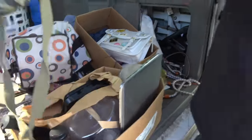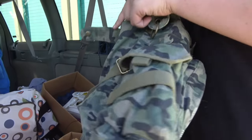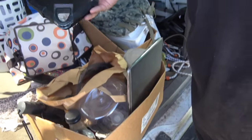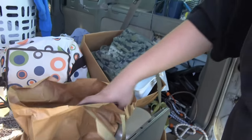Then we have, is that an actual army bag? No, Airwalk, just a style thingy. With nothing in it. What is this? It's part of a blender. Release. What are these? Is the real question.